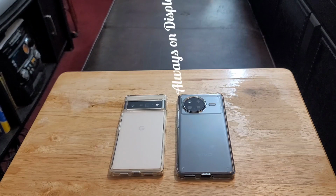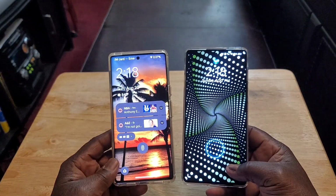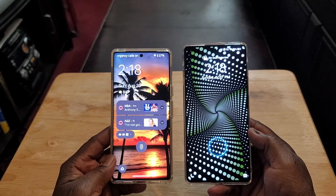Next, let's talk about always on display. So both of these have an always on display. Gonna let both of these time out real quick so you can see them.